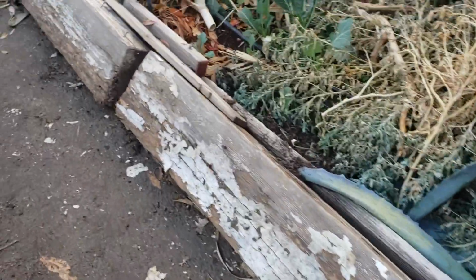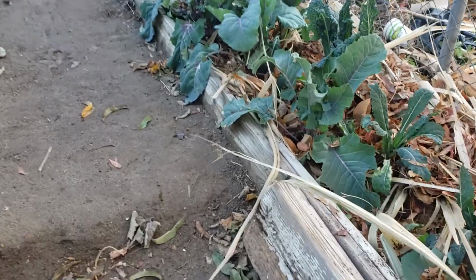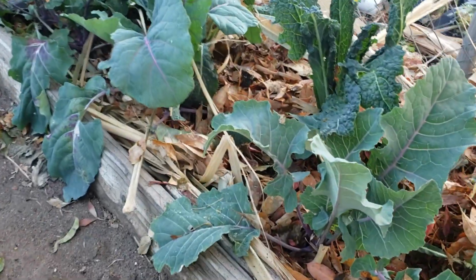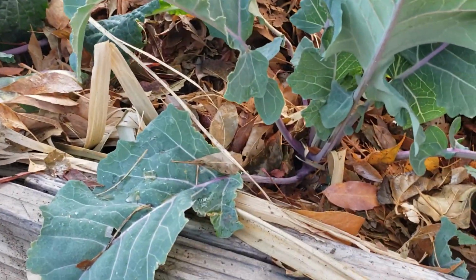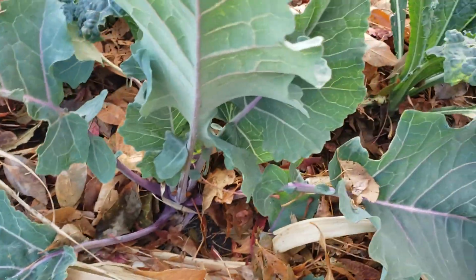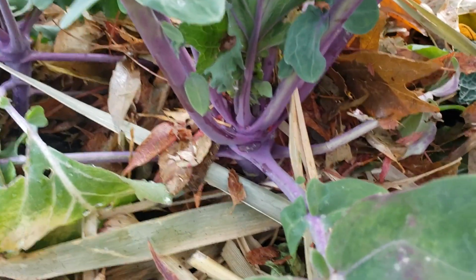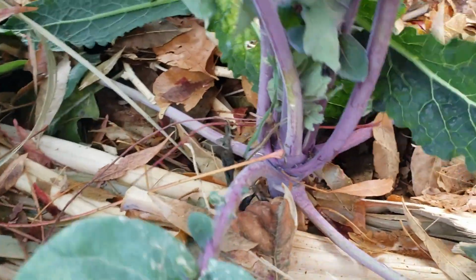Let me show you how my kohlrabi is doing. The purple kohlrabi is doing excellent. This one's kind of small, but I just spotted a big one. That one is medium size. This one is getting there.